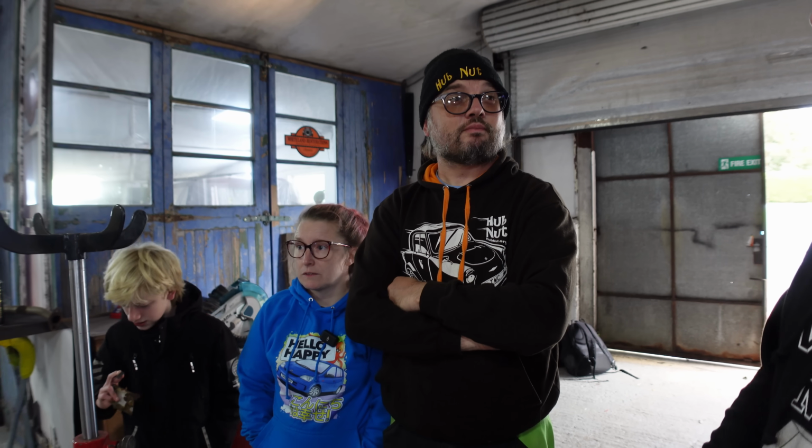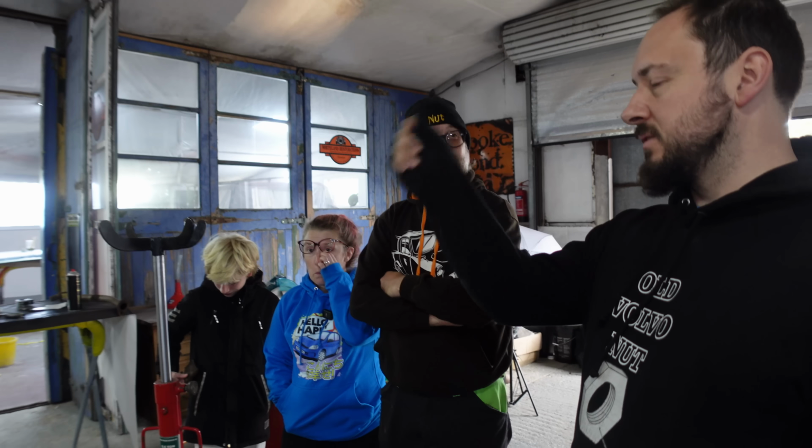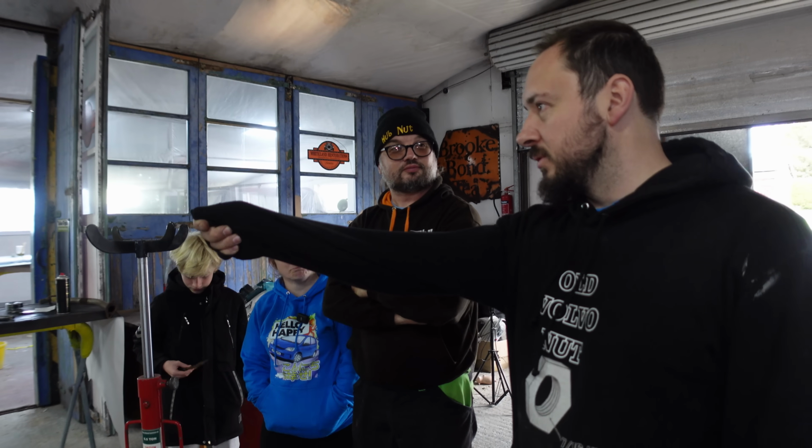But a point to make MOT-wise is the MOT tester isn't allowed to remove trim panels. So they can't see that, and they're not really allowed to poke that hard. I mean, they've got to make sure it's projected out, but if it looks half decent, which it didn't look too bad. It was one gentle tap with the old ballpoint and it just went straight through, and they're like, oh. Bad times.